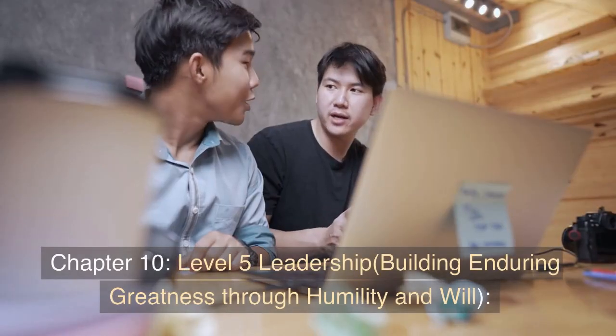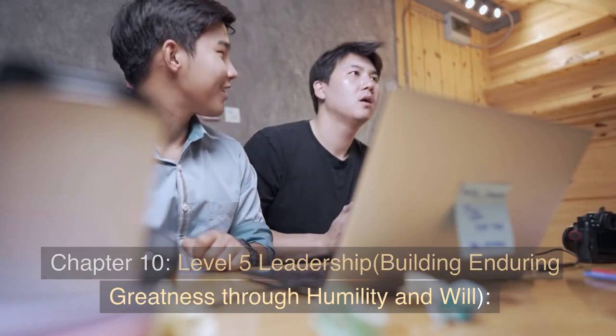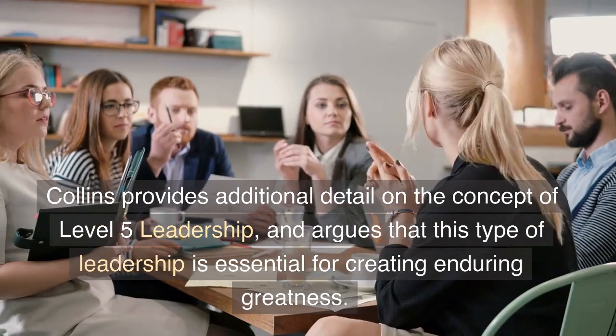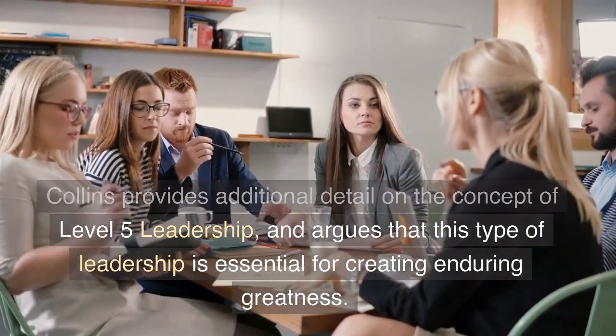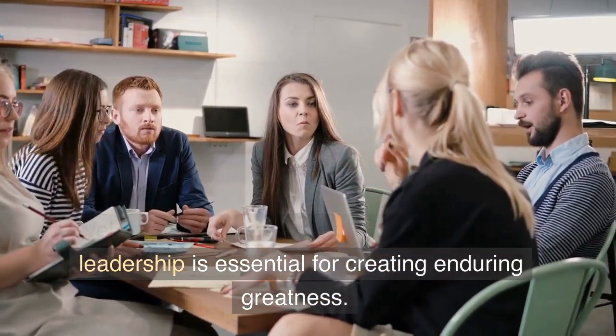Chapter 10, Level 5 Leadership, Building Enduring Greatness Through Humility and Will. Collins provides additional detail on the concept of Level 5 leadership, and argues that this type of leadership is essential for creating enduring greatness.